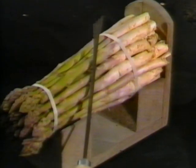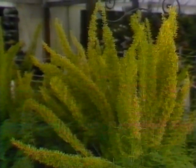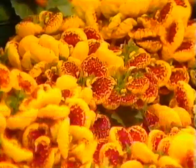And asparagus from Evesham, the cutting tool and the old wood block they used to make the bunches. And one or two illustrations of how you grow them. The crowns, the spikes you cut, and alongside those popular houseplants, the asparagus fern and plumosa.